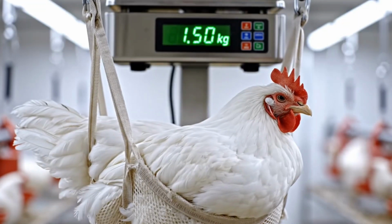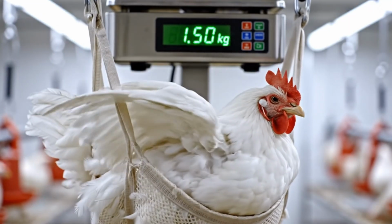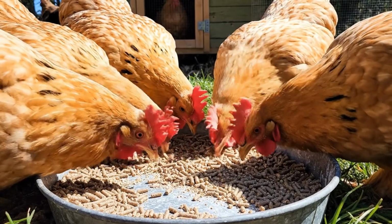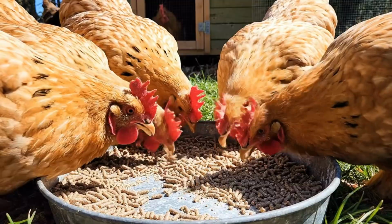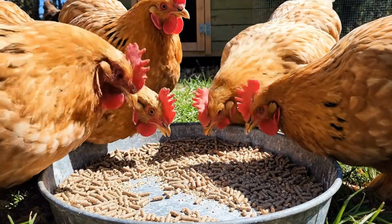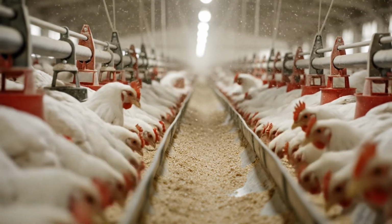Day 28. The average weight hits 1.5 kilograms. They are on track. The menu changes to finisher feed, with high energy density to pack on muscle mass in the final weeks. The sound of thousands of beaks hitting plastic pans is the rhythm of production.